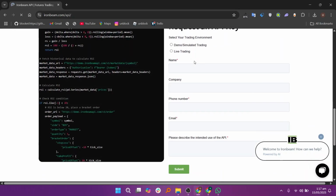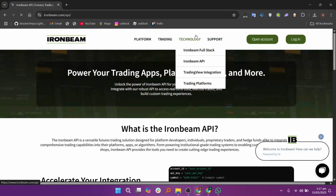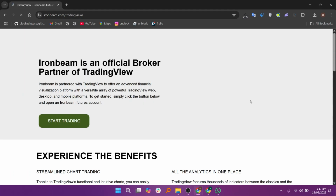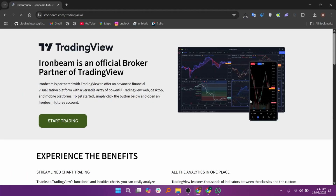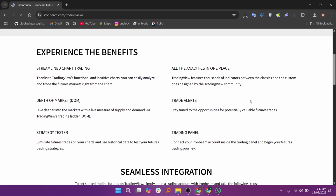For traders who prefer using external platforms, Ironbeam supports third-party software like NinjaTrader, TradingView, Sierra Chart, and MultiCharts. This means if you already have a favorite trading platform, you can still use it while keeping your Ironbeam account. This flexibility is valuable for experienced traders who have custom indicators or automated trading systems built into their preferred software.